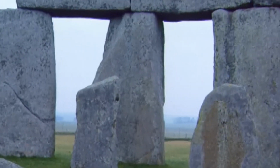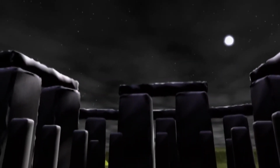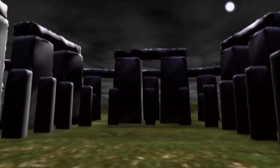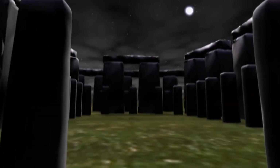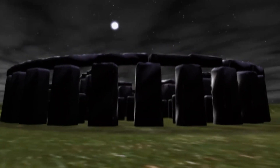The most famous prehistoric ruin in England, according to archaeologists, was erected in phases, the first of which dates back to at least 5,000 years. First, on Salisbury Plain, Neolithic Britons dug a huge circular ditch and bank known as a henge using crude tools that may have been fashioned from deer antlers.